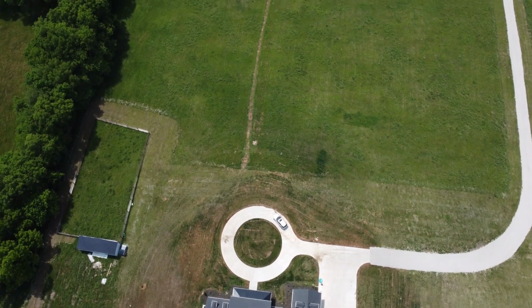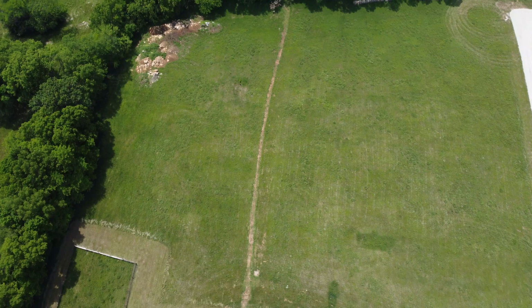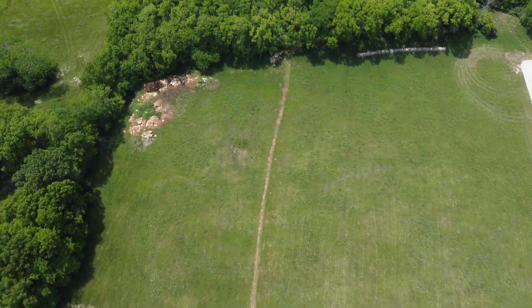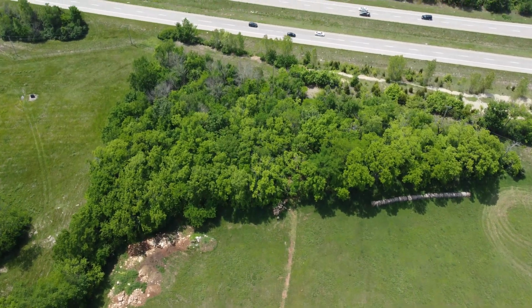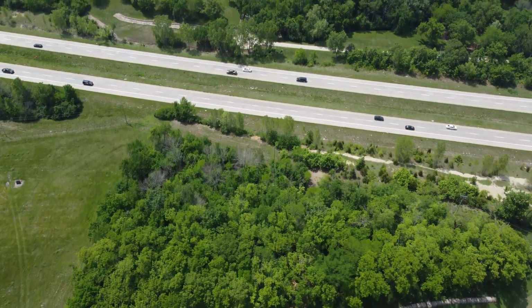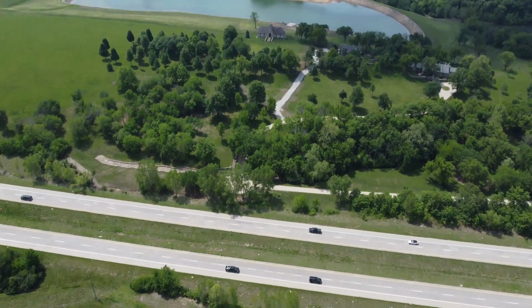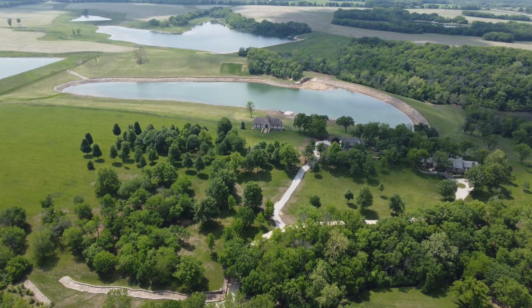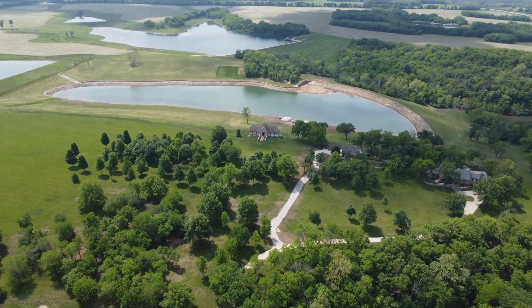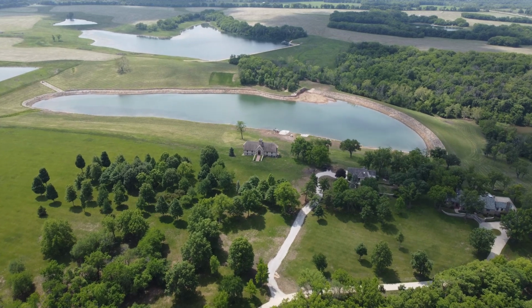Pretty nice. Got a nice driveway. Empties out onto one of the main highways around town. Got plenty of distance from the highway and the sound, and got some woods in between you, so pretty good deal right there. So we're going to cross the highway right here and go over here and take a look at these ponds or lakes. These are more of the lake size, small lake size.